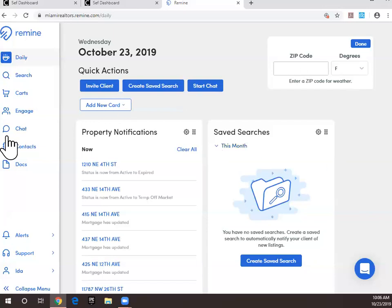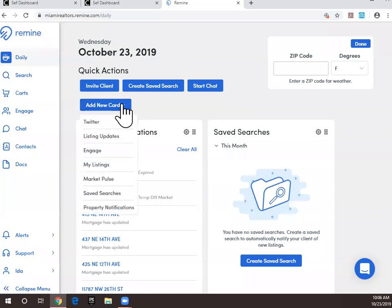The first thing you'll notice on the first page is the daily tab. These are all called cards. Essentially, you can add any information you want. If you want property notifications, if I click right here where it says add new card, I can click on the drop down and look at all my listings, the market posts, and my saved searches. It works like when you're working in Matrix, you have your home page. This is essentially your home page with Remine.